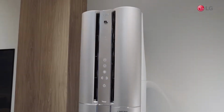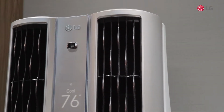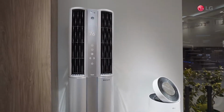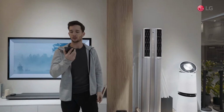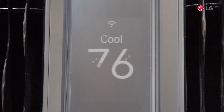Now, I really want to bring your attention to something. Check out this camera right here underneath the LG logo. That camera actually senses when there are people in the room and where they are, so it can send cool air right in their direction, which is perfect when you're working out. Now, the next thing I want to make sure I do is set the perfect temperature, same way. Set temperature to 68 degrees. There you go, sure enough, perfect temperature.